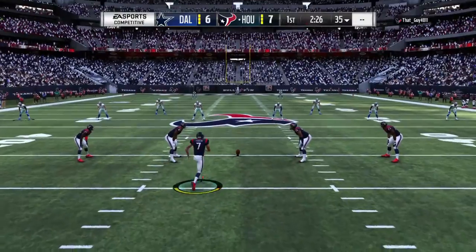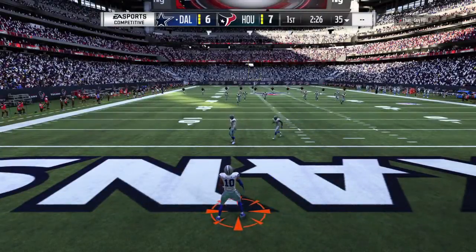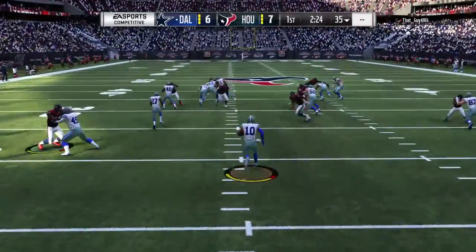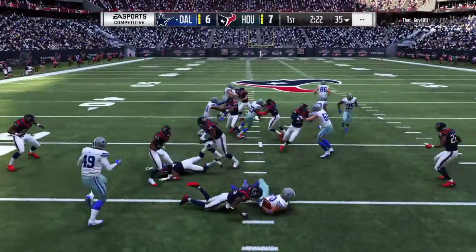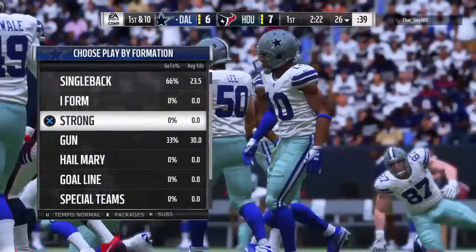Fairbairn now to kick this one away. This will be taken to the back of the end zone. And he'll get it up to about the 26-yard line, just across the 25.